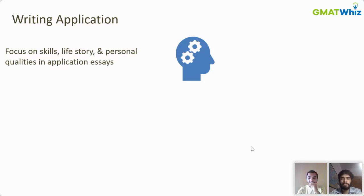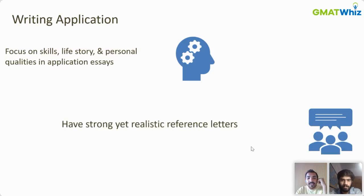That doesn't work. Next thing is that reference letters are really, really important, and I think we pay little attention to that. How can we improve it? Most of the schools allow you to access the reference letter format and send it to different stakeholders. For example, your boss, your client, or your previous professors.